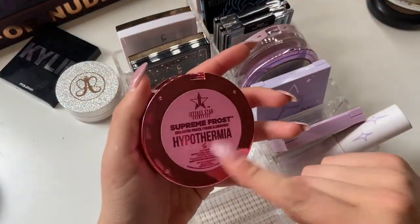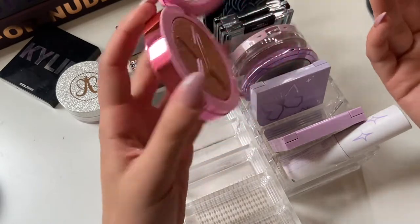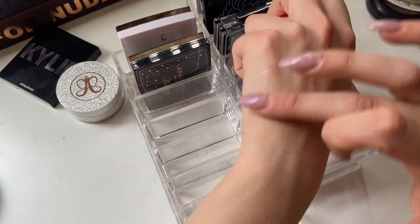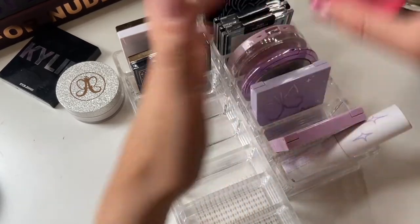Here we go. This is a Supreme Frost. So the other one I showed you is an Extreme Frost. The one I got rid of was this, just a Skin Frost. And this is a Supreme Frost. So these are really, really pretty. Pinky purple tones are just so pretty in highlighter form. So I'm keeping this one.